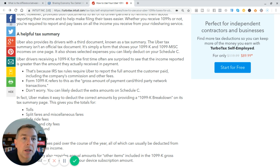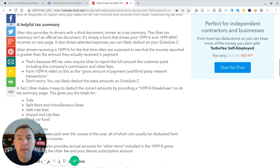It's actually quite simple. Uber also provides its drivers with a third document called a tax summary. The Uber tax summary isn't an official tax document. It'll simply show the forms of your 1099-K and your 1099-MISC on one page, and then it'll show selected expenses you can deduct from your Schedule C. I was watching some videos, and the tax summary was wonderful because it breaks it all down for you in easy-to-see numbers, and you just plug that into your TurboTax.